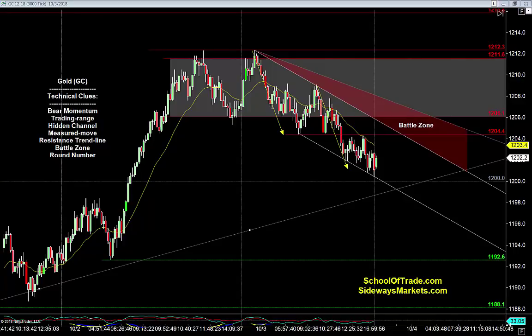Let's keep going. So Nasdaq is range bound, S&P is range bound, both with a bear bias. How about some gold? Now gold is bearish with a hidden channel, measured move, and a pair of trend lines on the chart this evening. The bears have clear control right now. The bears definitely have momentum on their side, right?